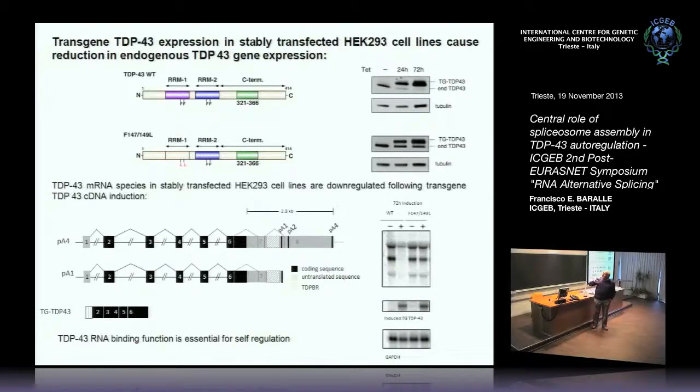This function is dependent on the RNA binding function of TDP-43, and you see that with the mutant of just two amino acid changes that abolish the RNA binding properties of TDP, the endogenous protein does not disappear. This is the protein. At the RNA level, we have an equally dramatic picture.